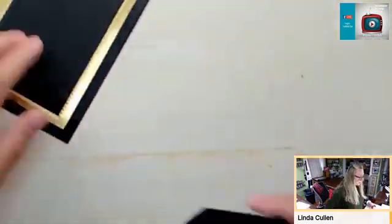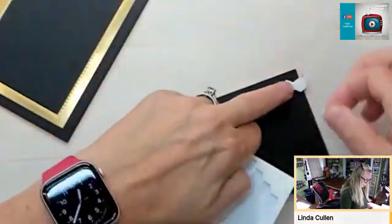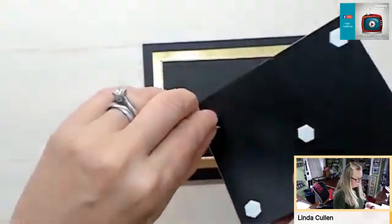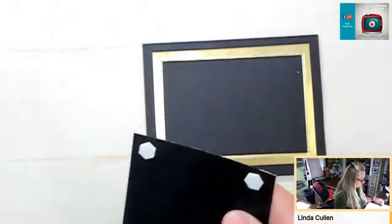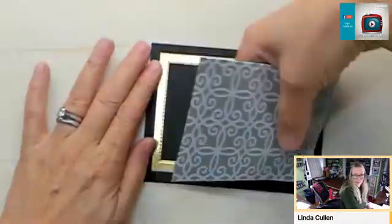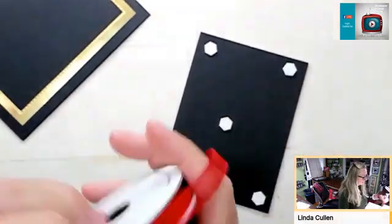All right. And then I'm going to attach this with dimensionals. Here. And here. Okay, we're going to line this up. Center that. Oh, hold on. We're going to take it off. Do it quick. I forgot to wrap my ribbon. How many times have you done that? I generally end up taking my cards apart multiple times before I finish them.